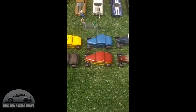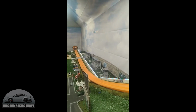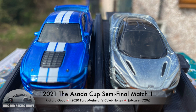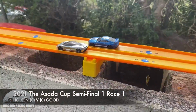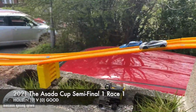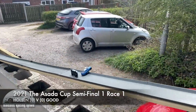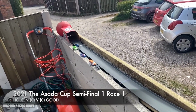Alright, now we're going to head over to Low Country Diecast. They did a huge live drag racing event with this really cool track. Lots of good action there. Wallside Diecast continued on with their Asada Cup, and this was awesome. This race here, I just love it. This Mustang pulls ahead of the McLaren, then gets pulled back in as the McLaren goes over, but the Mustang gets himself righted, muscles the other guy out of the way, and then wins the race.